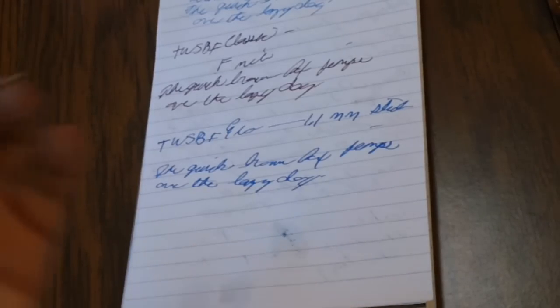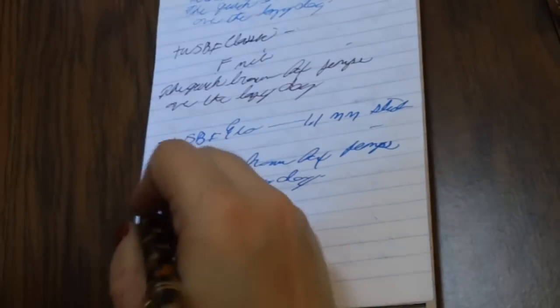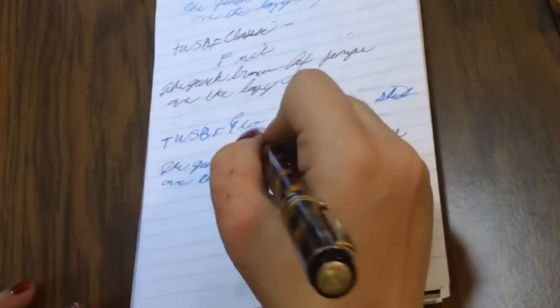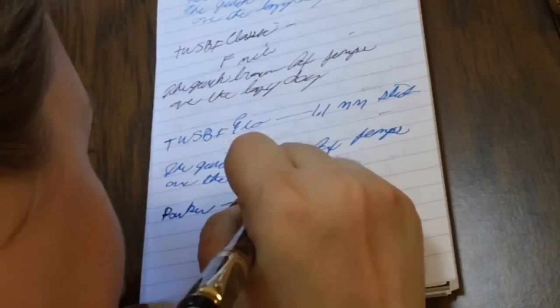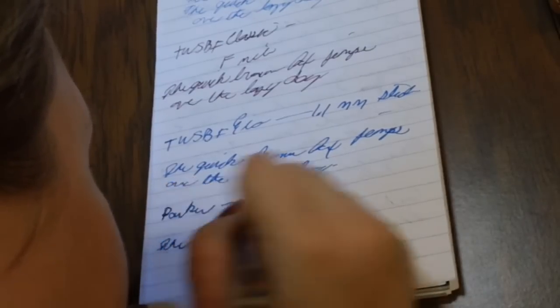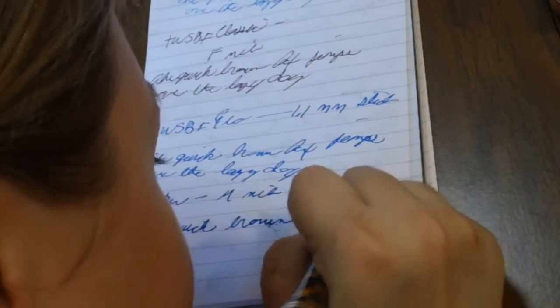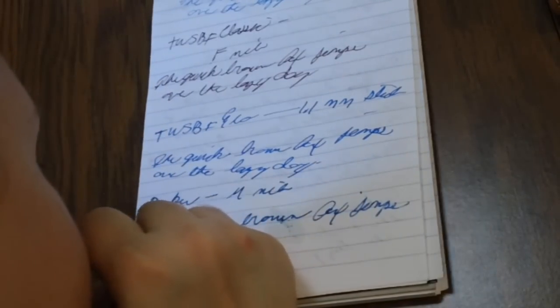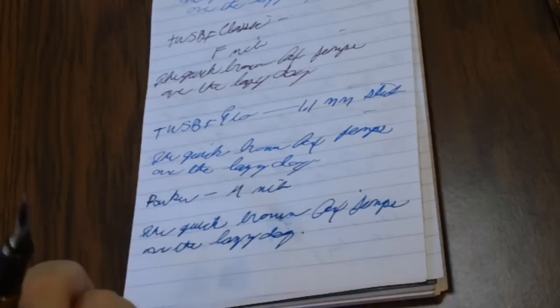Let me show you the nib on this one. Okay, and then here is the underside of it. There's the feed, and there's the nib. So let me show you how this one writes. This one also came from Joel at the Ink Pen. So this is a Parker, and this is a medium nib, I think. Okay, so it's quick. Brown fox. This one writes really nicely. Over the lazy dog. Okay, that one writes really nice.